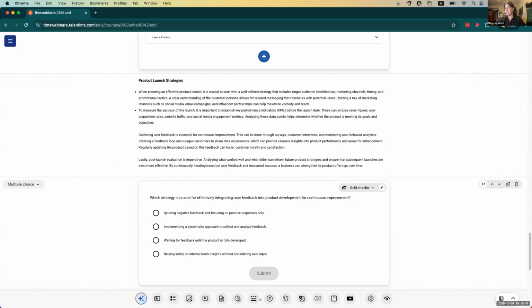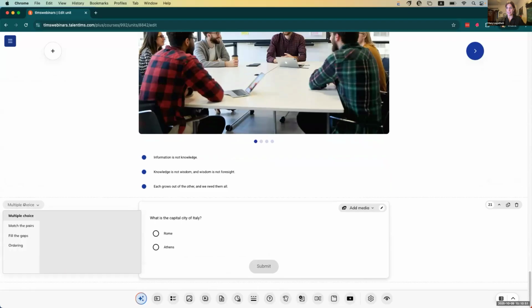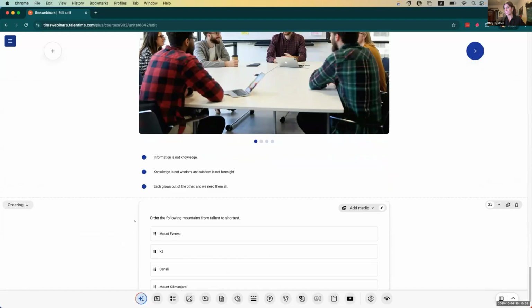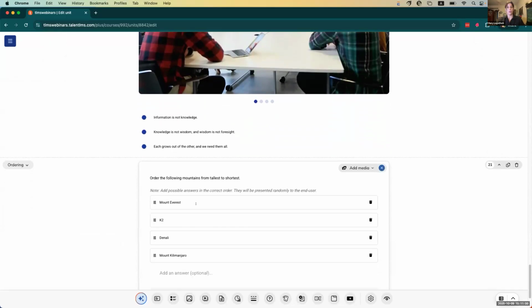And last but not least, there is a new type of question that you can find here, the ordering question. All you have to do is type your question and add all the possible answers in the correct order. Then, when we show this question to the learners, TalentCraft will shuffle the possible answers, so the learners will have to drag and drop them into the correct order. We hope that these changes will make creating content in TalentCraft even easier and more flexible.